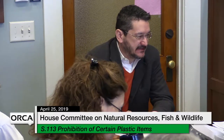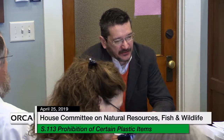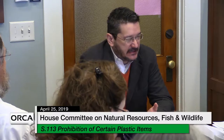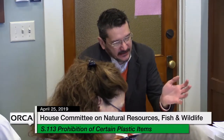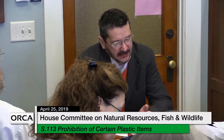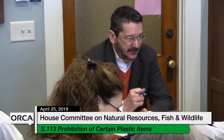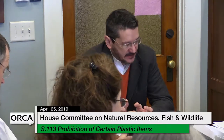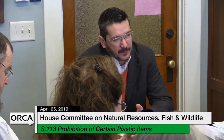So to get the pulp out of those cups will take intensive energy to melt the plastic off, to take it out, and then and only then can you recycle the paper that are in those cups. So it's not as simple and as easy as people make it out to be.